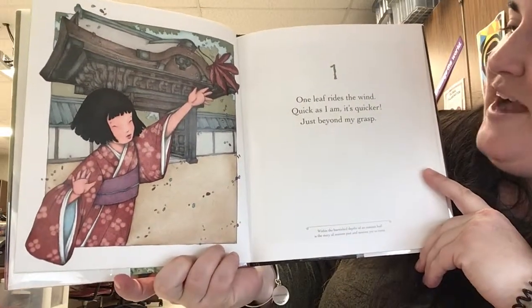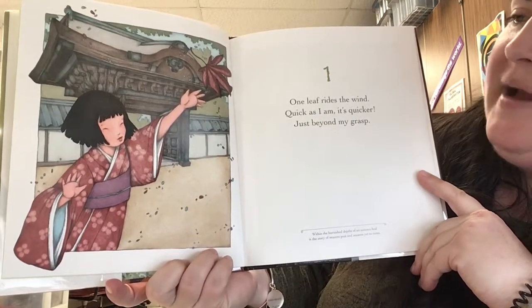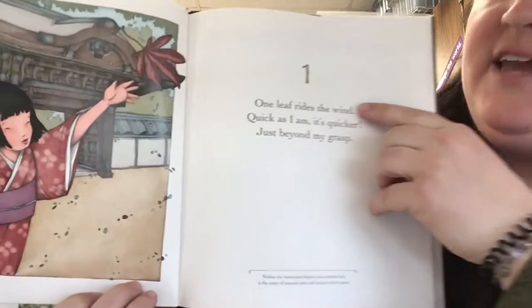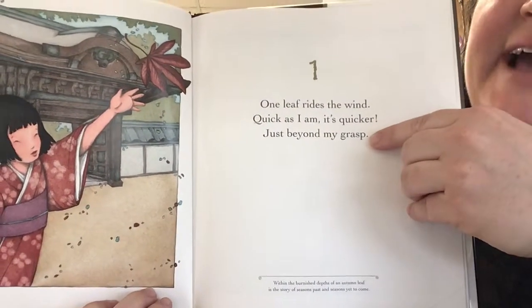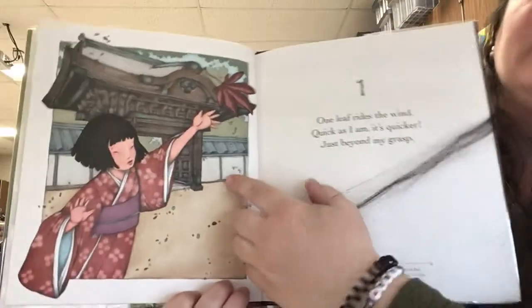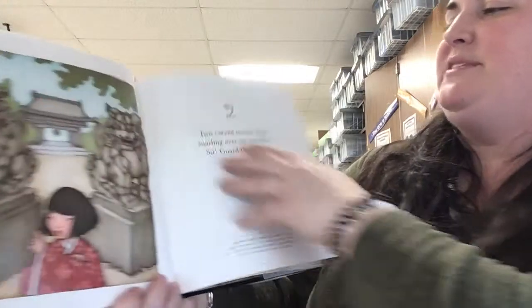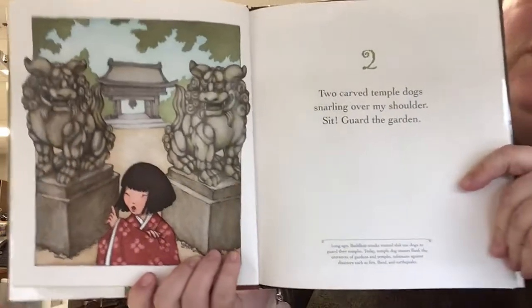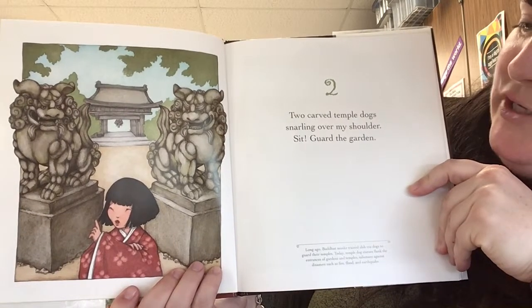One leaf rides the wind. Quick as I am, it's quicker, just beyond my grasp. So the first line has 5 syllables, the second line has 7 syllables, and the last line has 5 syllables. And we're counting, so here we are at 1 leaf. What comes next? 2. This is cool. 2 carved temple dogs snarling over my shoulder.